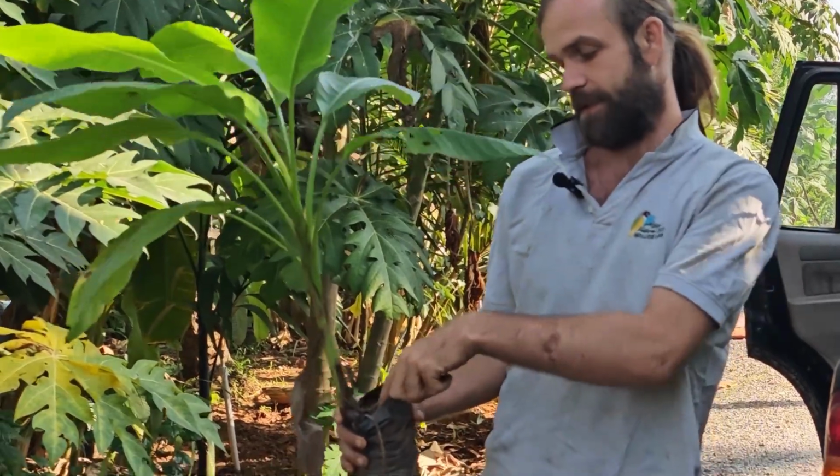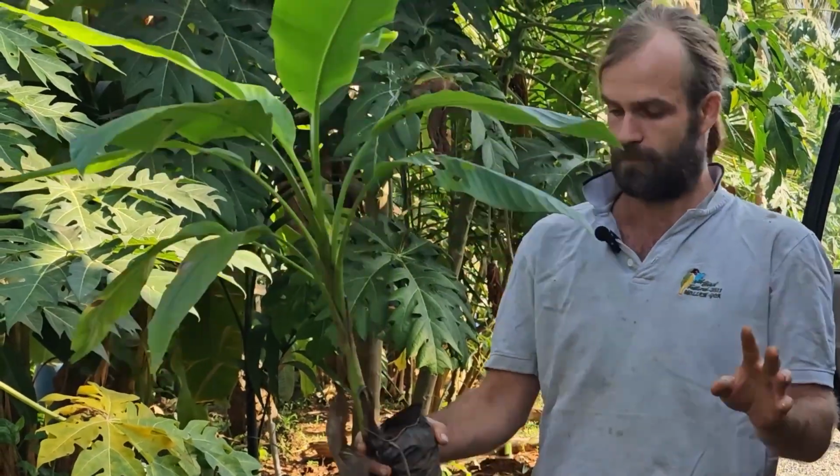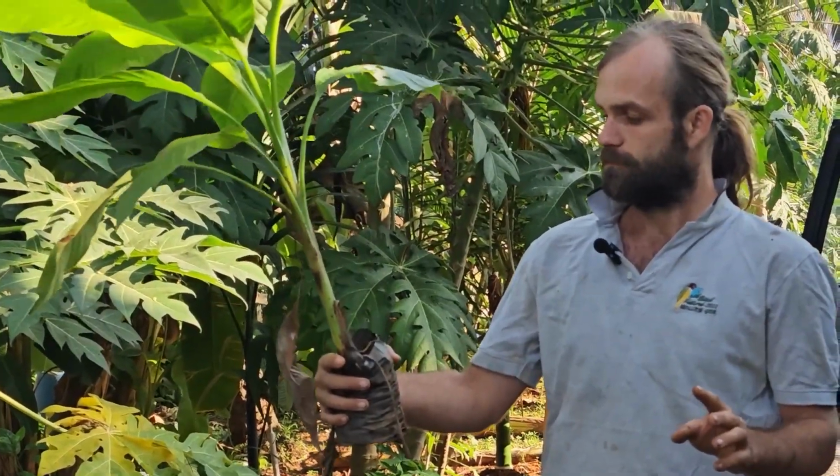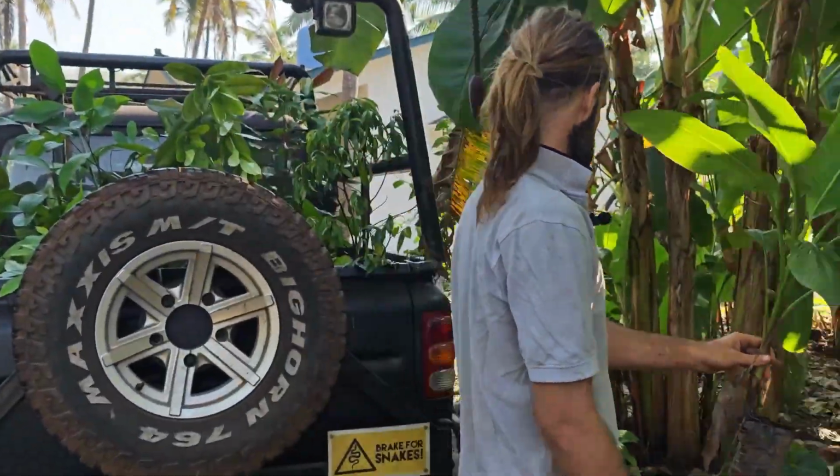Again, it was actually another plant in here. I don't think the banana was supposed to grow, but I presume one of the seeds fell into the pot and the plant went. So we'll have to see. I think it's that. So this is going to be one of the landscaping plants.